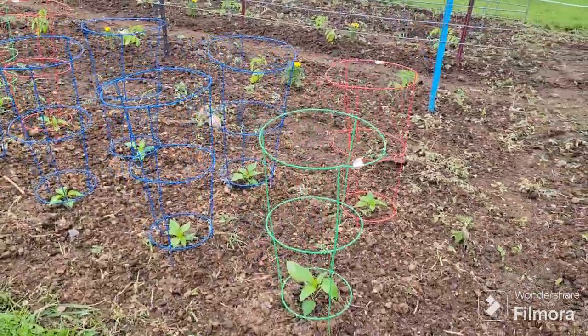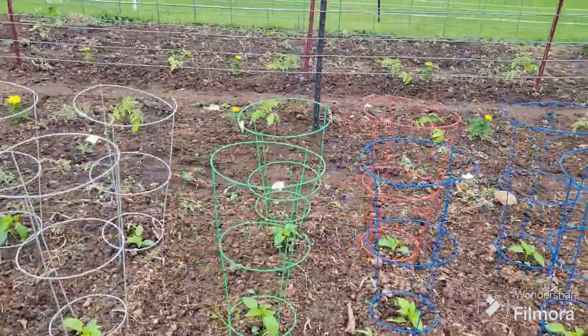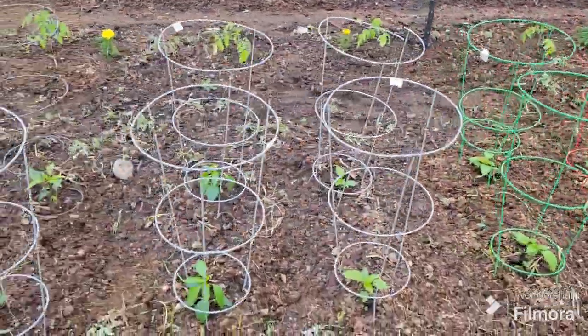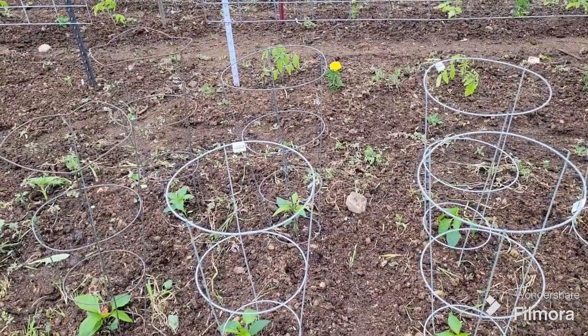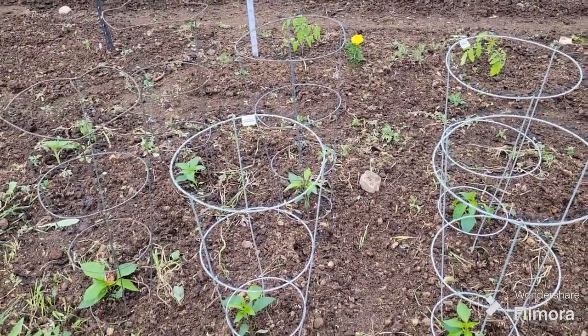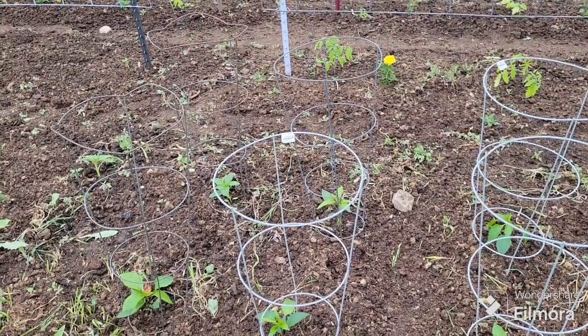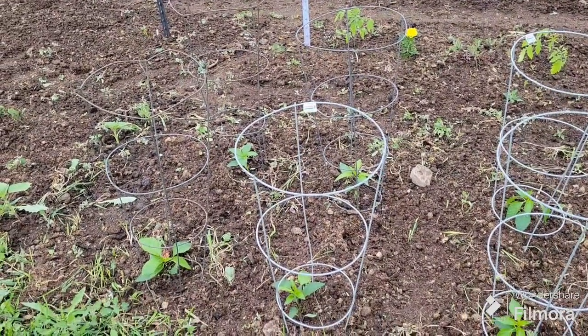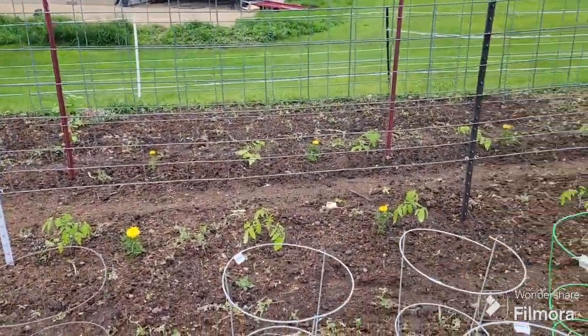Here I have all my California Wonders. There's 12 of them. They come down to this set of gray trellises. And then these 6 here, I have 2 banana peppers, a Tangerine Dream, a Blot, B-L-O-T, Blot, and then 2 purple dreams.